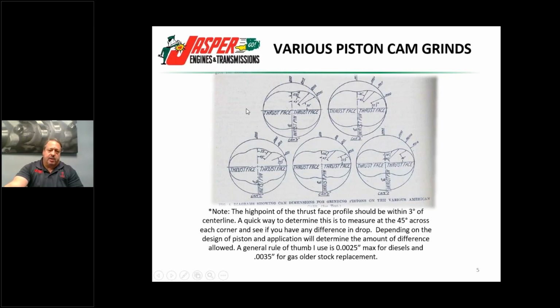The most common one is probably this C grind. It's called a clover leaf grind. You can see it comes in here, then it comes back out. And the reason for that, I'll show you a little bit later, is when you grind the piston, if I had a complete round and I didn't go with that clover leaf, I would hit a little relief area on the cast piston, and I would have to end up redressing the wheel over and over and over.